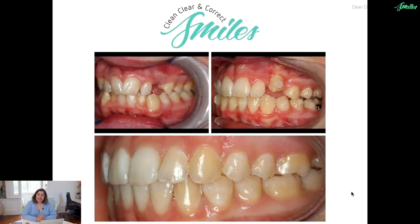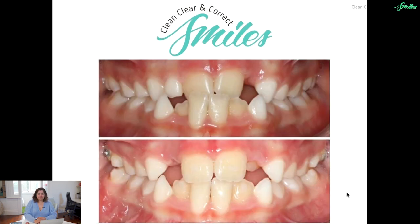This is another teenager who came to us, and one of her canines was not erupting. So we had to actually erupt it down into the arch, and this is again done with Invisalign, and you can see the progress of this teenager. We're able to finish with a beautiful result, and this took about 2 years.